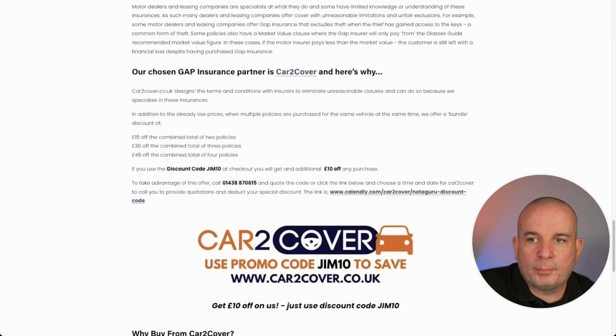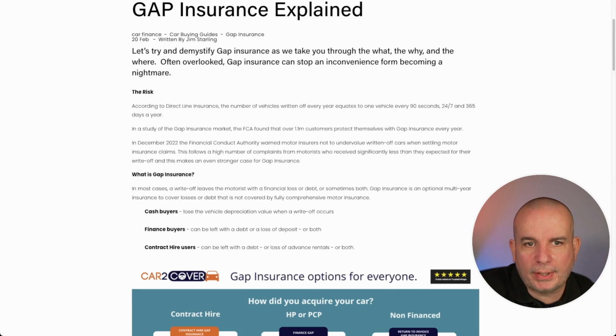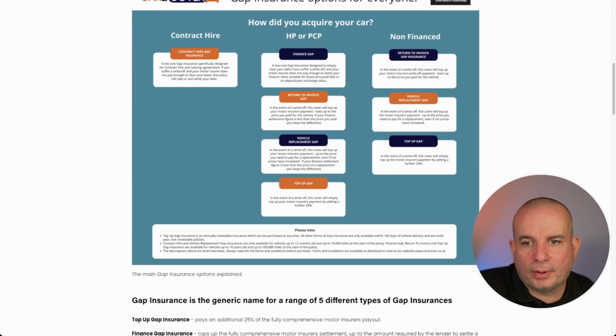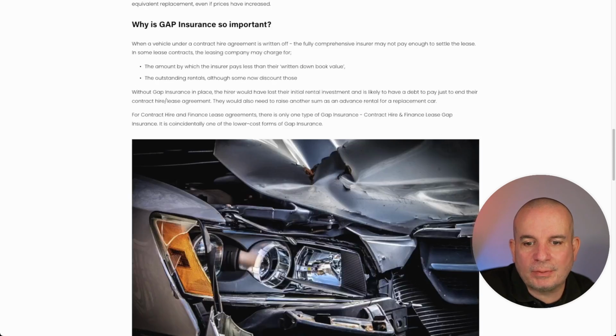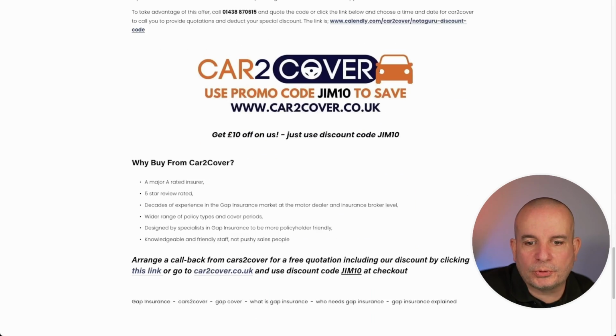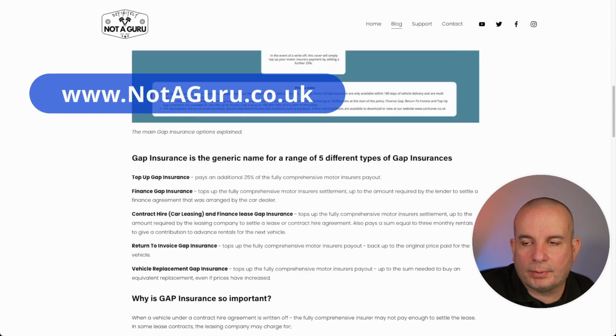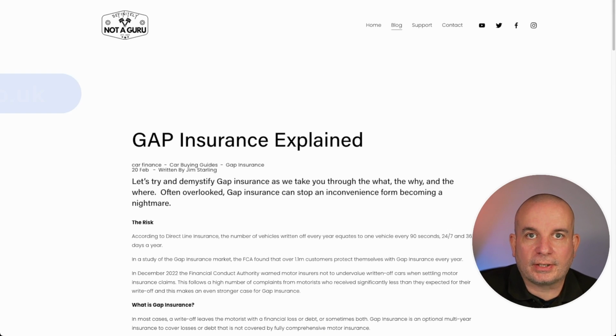I've also done a blog post on this because as I ramble on in my videos, you may have missed some bits, I may have missed some bits. So it's quite a comprehensive blog post here. You've also got that infographic that I showed earlier in the video, so you can really read a bit more about gap insurance, learn about the differences, why it's important, and really why you should consider buying it from a broker rather than just taking whatever the car finance company offers you.